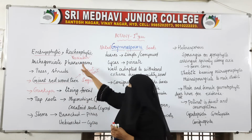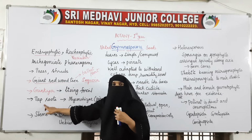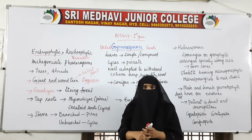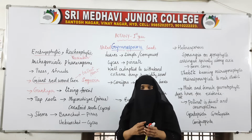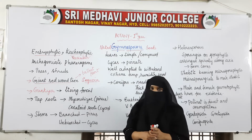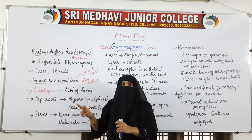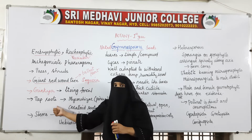As they are tall trees, the root system should also be well developed. The roots are the parts which support the plant and fix the plant to the soil. So if the trees are tall, the roots should be properly developed. Which type of roots do we find here?